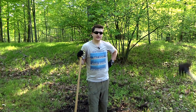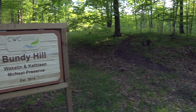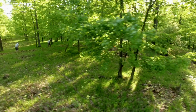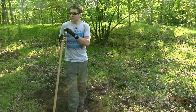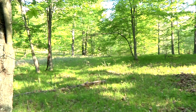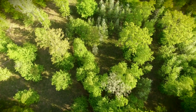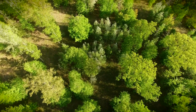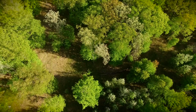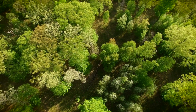We started this project Earth Day weekend, and this segment of trail in particular starts right at the parking area, kind of snakes its way up the rolling hills, and obviously is kind of stopped right here. This segment will eventually snake up to the top or the summit of Bundy Hill and connect with the trail on the east side to create a nice loop. This high ridge will eventually create a stacked loop system, which is more or less like a jagged figure eight, and it'll offer a few different opportunities for hiking for folks that visit the preserve.